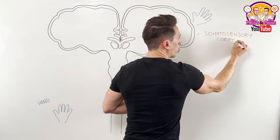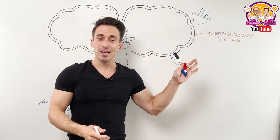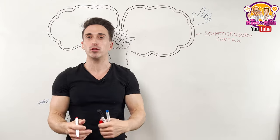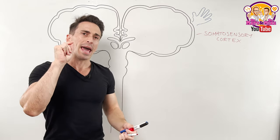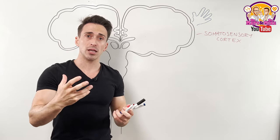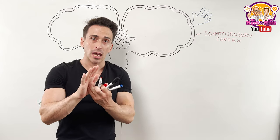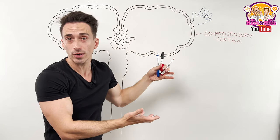Now this cortex is important because it actually contains a map of the body on it. So there's going to be an area map to the hand, an area map to the foot, an area map to the back, for example. And think about it like this. Areas of the body that have a higher density of neurons associated with them, like the hand, for example, will have a larger area of the somatosensory cortex dedicated to it.